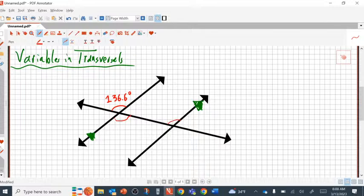Very good. When those are parallel, corresponding angles are congruent. All alternate interior angles are congruent. Alternate exterior angles are congruent. All of these are 136.6 degrees. Which means all the other angles must be what? Well, let's see here. Midori, what must all the other angles be? 43.4 degrees.